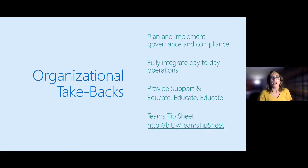Okay. The next thing, fully integrate your day-to-day operations. So back to those use cases. Make sure that every single thing that you can put within Teams via tabs, or you can change a process to build it into Teams, do that, because the less time you're context switching, the less times that you're going back and forth, the less times that your user has to leave the Teams application, the more efficient they're going to be. Make sure you provide support, education, and guidance.